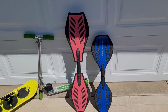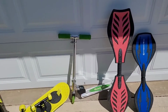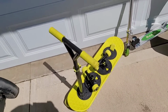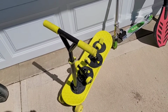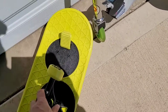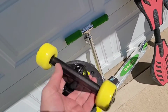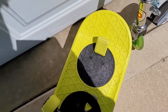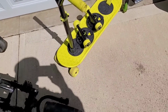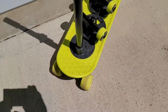There are 2 ripstick caster boards, a Razor scooter, and then this thing here called a morph board. Got the handle, it will extend up. It came with 2 more sets of wheels that I assume you take out those inserts right there and you can transform it over. It has bigger kind of skate wheels on it right now.